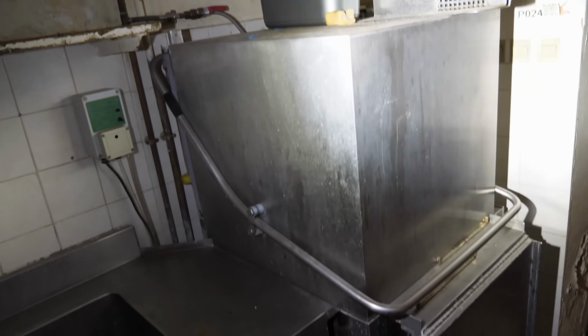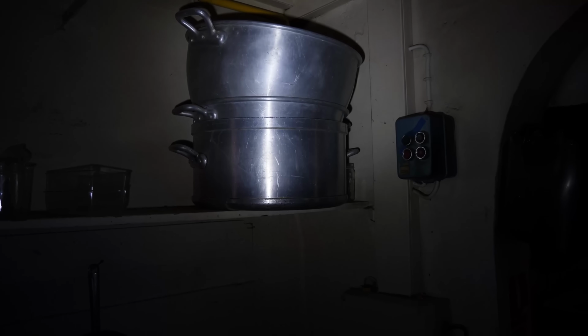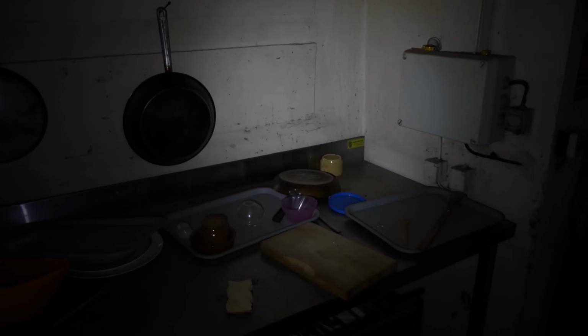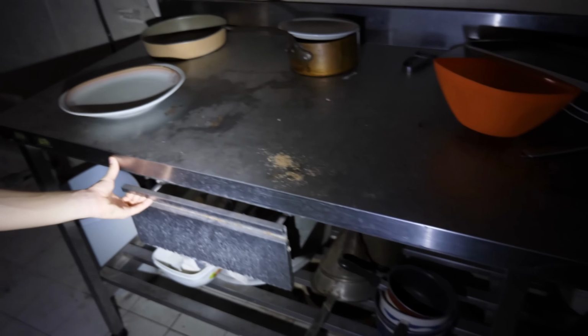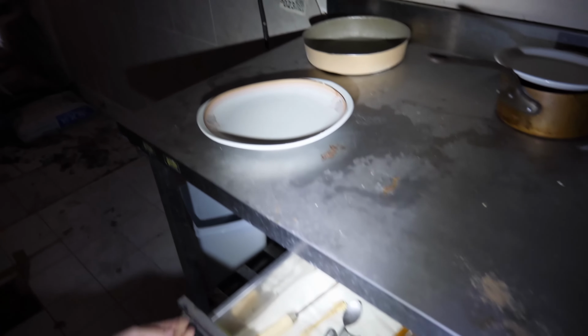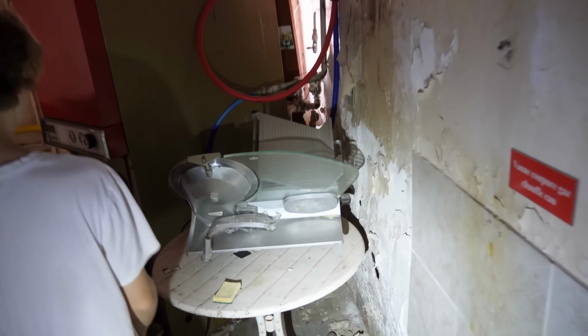That's the big industrial dishwasher, you know. The soaps are just for those huge pots over there for cooking. There's everything you want. There's still more dishes. Look, there's still everything. You see, there are still drawers full of cutlery and everything. The forks, the stuff. There are pots and pans everywhere. No, everything is definitely full, so don't bother looking. I don't think many people have visited this place, the incredible slicer.